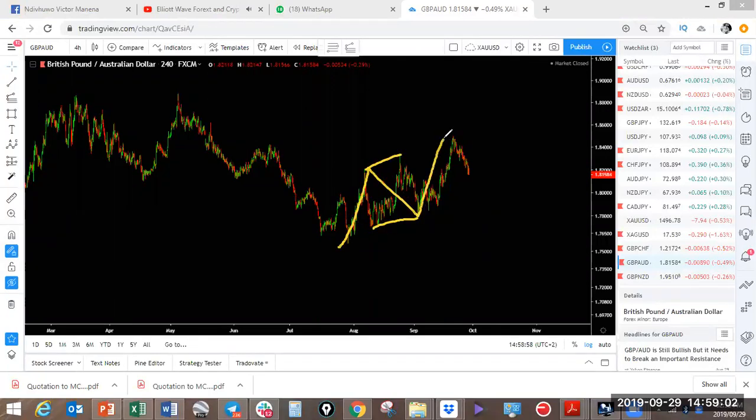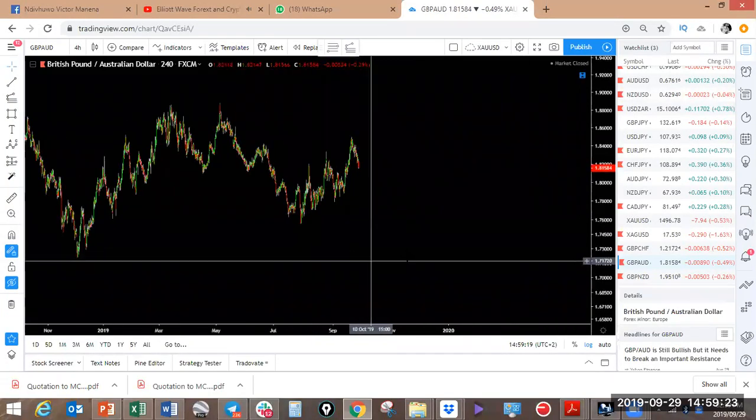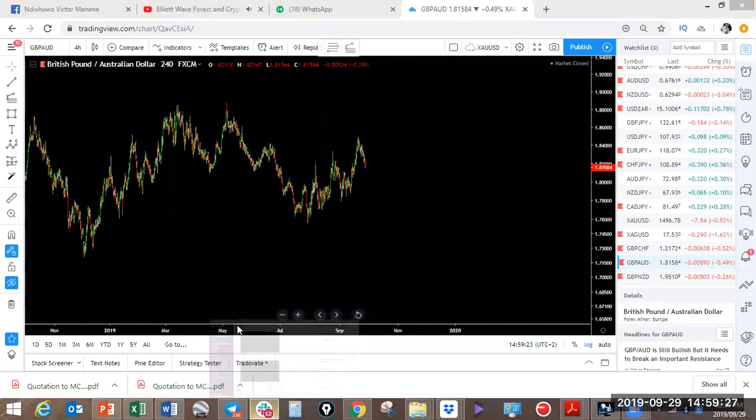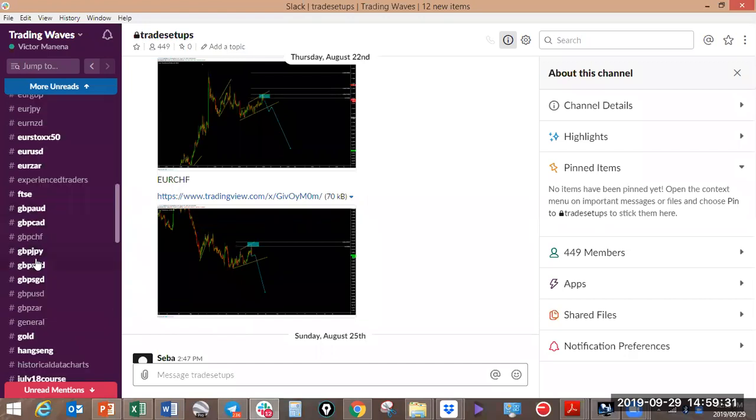1, 2, 3. Okay. I thought it was going to give us one more up, but we now see that we've got an impulse after an ABC structure to the upside. Now you've got an impulse, look for corrective structure for downside. Now this correction focused way back on this structure, way back before it even happened, and it looks like it has completed now. Okay, so let me just go back to Slack and show you the long-term view on pound Audi. See if we can find it quick.